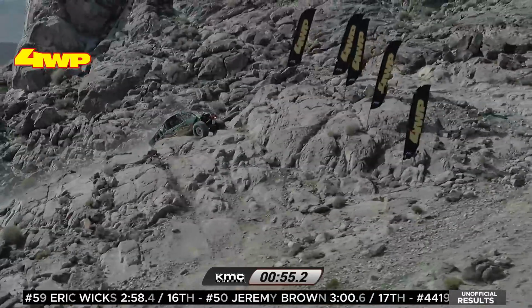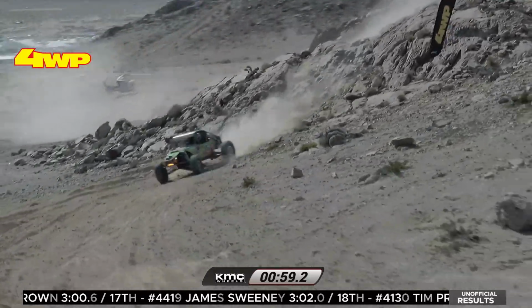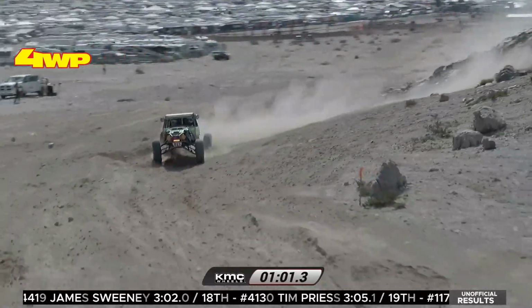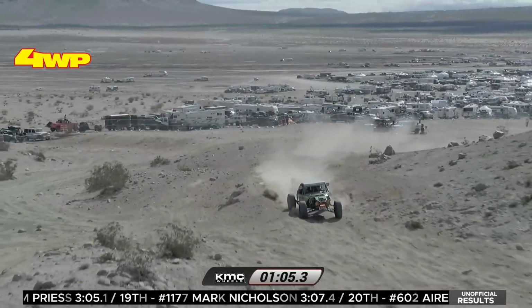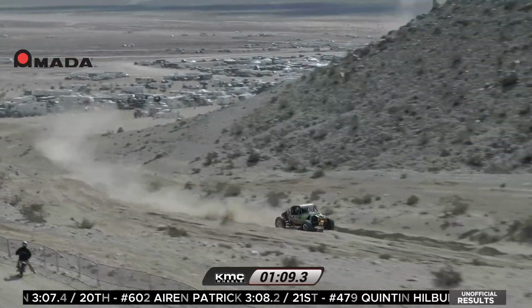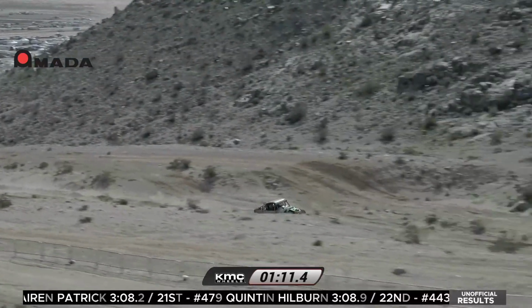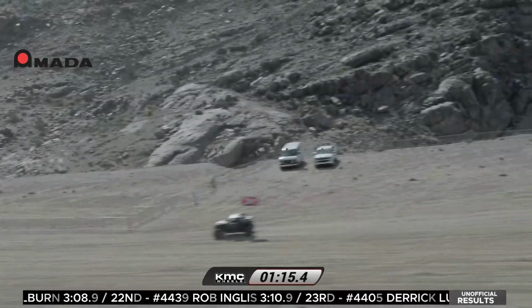Heading into the 4 Wheel Parts rock section. Quick work of that, back down the backside. And this is the turn that we saw last year. A lot of drivers get chewed up coming off that rock section in that tight left-hander. Got confirmation now that Michael Bergman has moved into 4th place with a 2:27, so a great run there from Mike Bergman. Excellent, excellent pace.